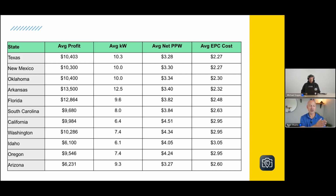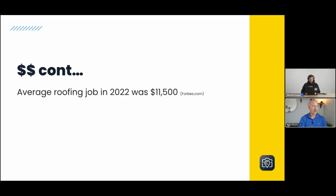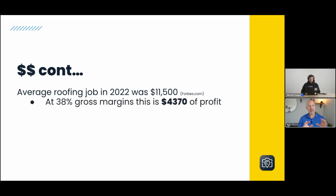And when you think about, and I'll go to my next slide here, when you think about that average job according to Forbes in 2022, was $11,500, and I sort of threw in an average gross margin of 38%. I often hear retail, your low 30s, insurance, average insurance, and I know it can vary widely out there, but average insurance, you're often low 40s.